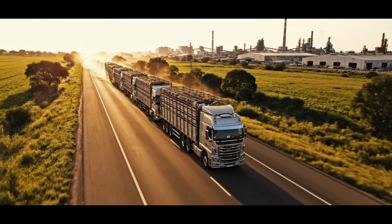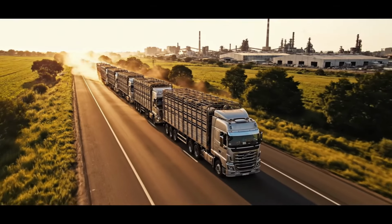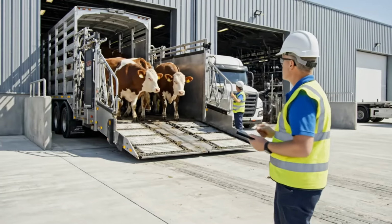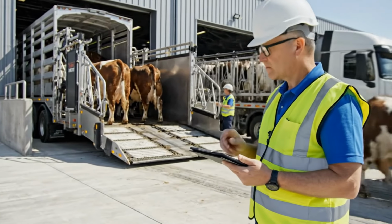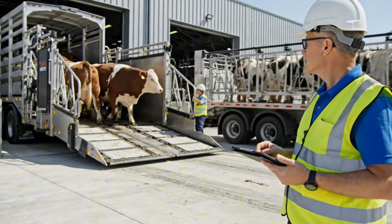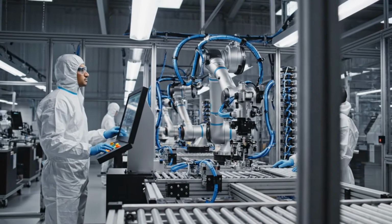The journey continues, a silent passage between nature and manufacture. Here at the facility, every animal is tracked electronically from the moment it arrives, ensuring total transparency. Technology guides the process, reducing motion to mechanical rhythm.